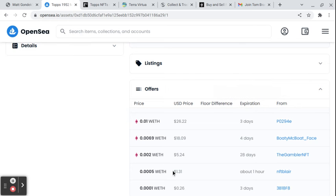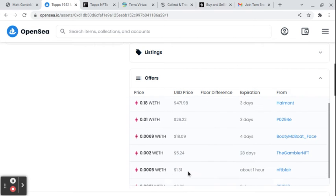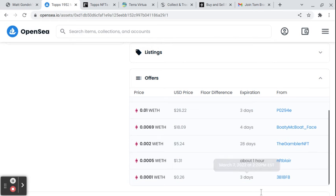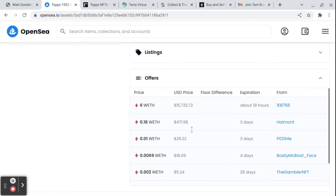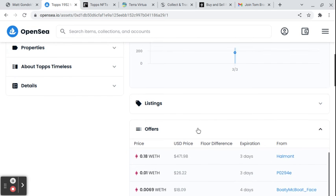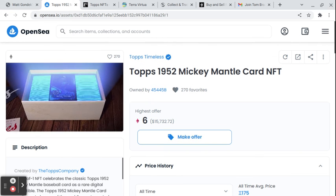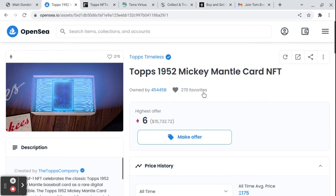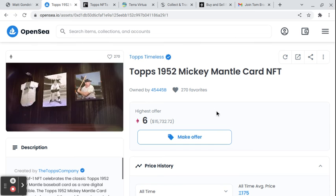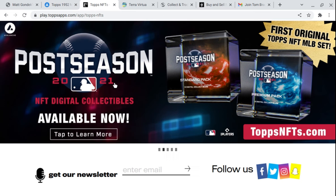But offers have come in pretty low. One offer was for 26 cents or whatever, which I don't know how that's possible. Or no, there it is. No, that's it. I don't know how he was able to, 3 days ago, or did it end 3 days ago? I don't know. But anyway, congratulations, whoever you are. You got the one of one, the only. This is definitely an NFT grail, and it's going to be for baseball and Topps. So cool. A lot more than I thought it was going to go for.